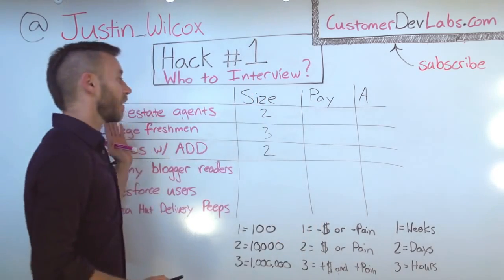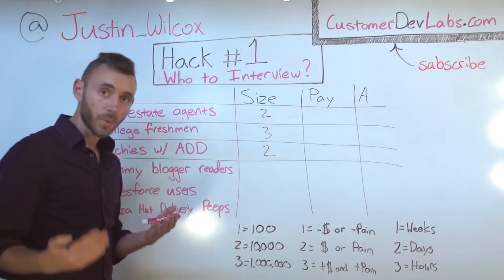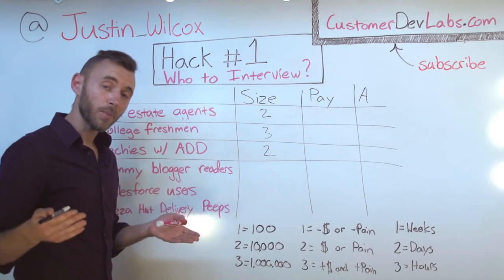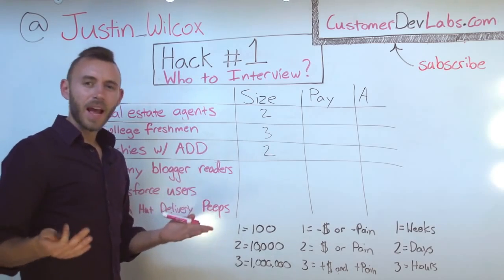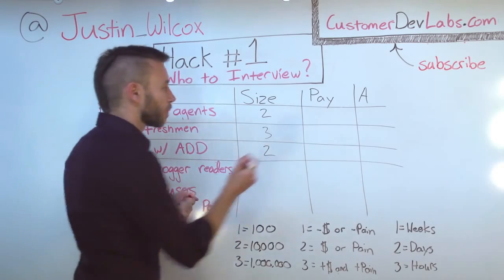So real estate agents. Now these guys, it's important for them to be on time for their work. So we think they might have the pain, and they also have a little bit of money because they have a job. But of course, real estate agents are somehow able to be on time now, so maybe it's not the biggest pain in the world. I don't know. I'm just going to give it a 2.